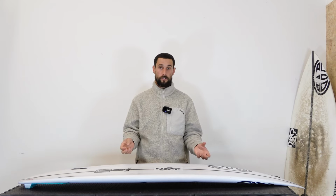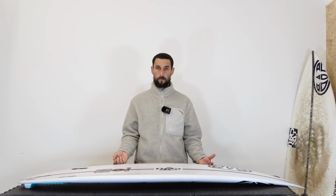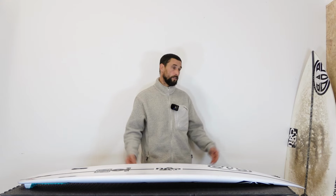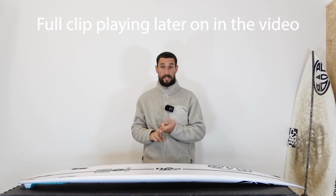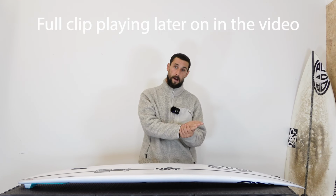My go-to design features that I'd put on all UK high performance boards, you'd find in the Rockstar model that Logan's surfing in this video. You can see his clips. He's utilizing those keys. So he's going really, really fast through bad sections. He's got lots of hold and poise on rail in the pocket when he gets those turns, and then he's got instant speed out of those turns.